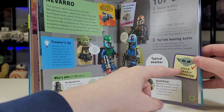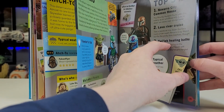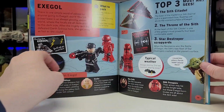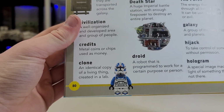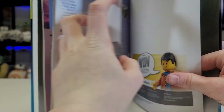You have Child-Friendly Destination. That's nice. Lava River Cruise. Twi'lek Healing Baths. They actually put that in there? Okay. You have Exegol. And here, Clone. Identical copy of a living thing created in a lab. There we go. I love the Clone Boys. You all know that. And then here's an index.